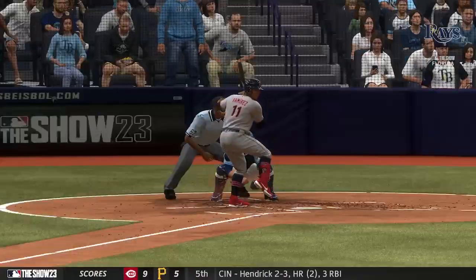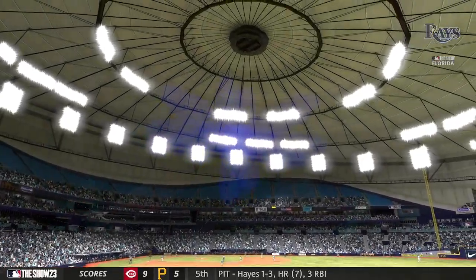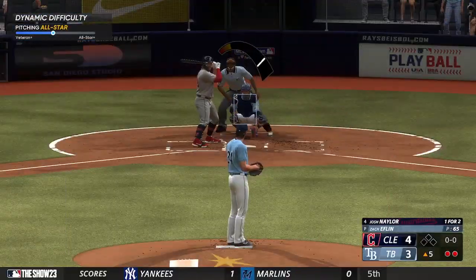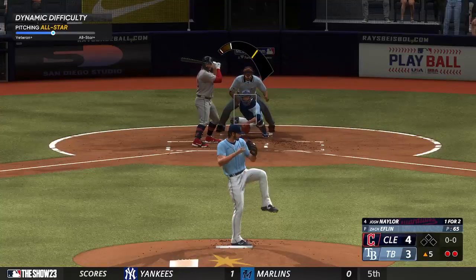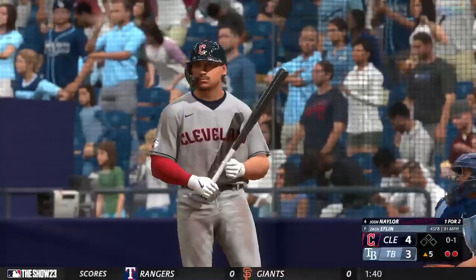A good hitter gets pitch recognition early. He saw exactly where that was going to be. The challenge: not get over anxious and come out of your swing. He stayed on it and got all of it. Here's Josh Naylor. That one's in there, and that's strike one.